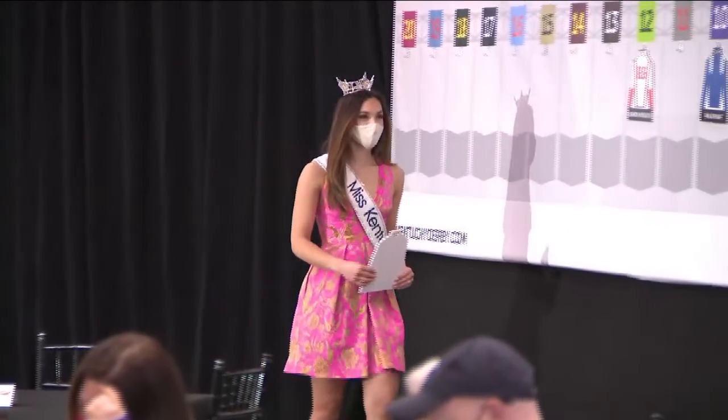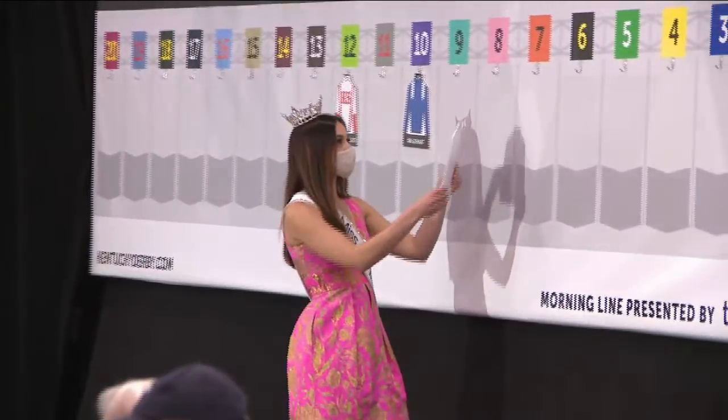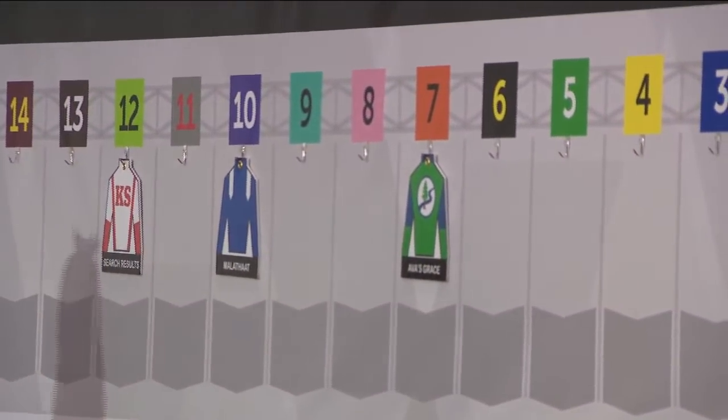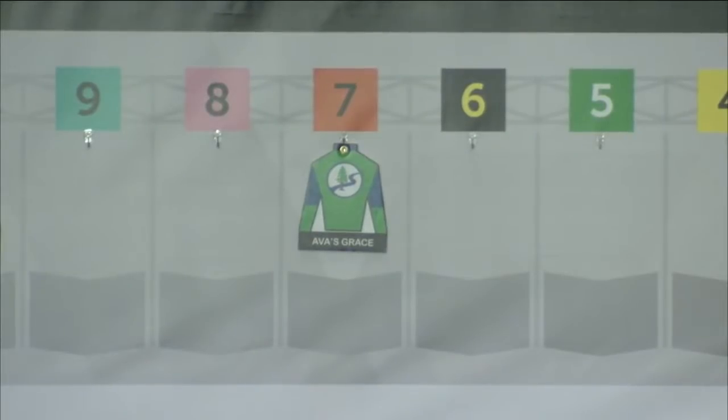Number 7. 7, Ava's Grace, David Cohen. Number 7 is Ava's Grace with David Cohen. Trainer Robertino Diodoro is also projected to start Keep Me in Mind in Saturday's Kentucky Derby. Ava's Grace has never been worse than third in her career and was only a length behind Pauline's Pearl in her first start going 2 turns last time out. David Cohen, the rider, will also ride Keep Me in Mind in the Derby. That's Ava's Grace, number 7.